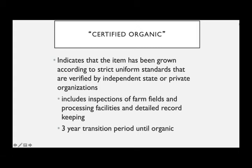So depending on the farmer's inputs and their crop rotation, the transition period may actually be shorter from the actual decision of a farmer to transition a field to the time that it actually becomes certified organic.